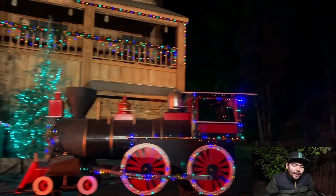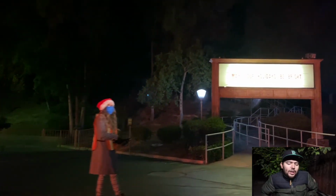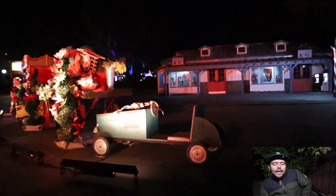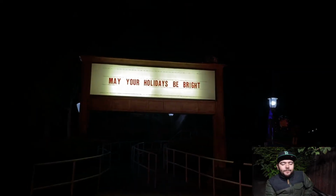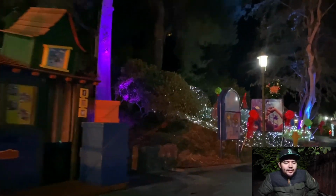And look, there goes a train, because Santa does need help pushing all those presents from the North Pole over to other sides of the world. Where Santa Claus was at, they did have this other section of these cars filled with a bunch of Christmas presents. But as we continue, we enter this section that's lit up.